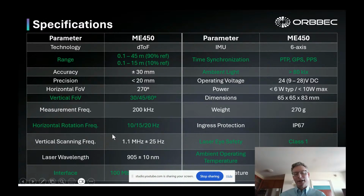It connects through an 8-pin M12 connector on the back of the sensor, and the cable is actually a separate cable, so you can detach it and attach it to the sensor. It's not integrated, so you don't have to worry about the cable wearing out or breaking over time. And the sensor does support precision time protocol and GPS and PPS I/O, so you can synchronize it with the GPS receiver if you've got an outdoor robot and with other PTP capable sensors.